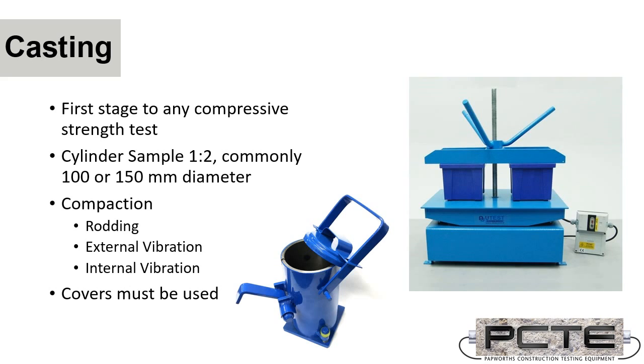The casting of the sample is the first stage, and it's commonly used as a 1:2 ratio cylindrical sample of 100 or 150 millimeter diameter. The size used is mainly chosen based upon the aggregate in use and the strength required. It's more common to crush a 100 diameter specimen, but there are conditions whereupon a 150 diameter specimen would need to be used.